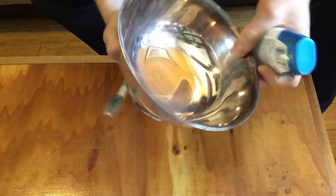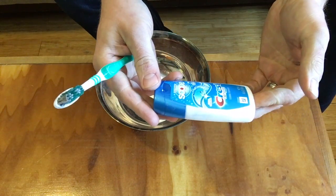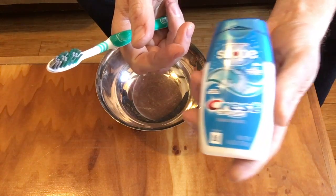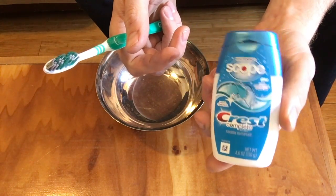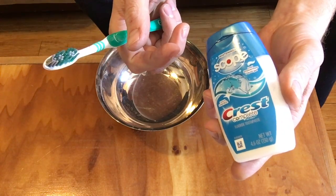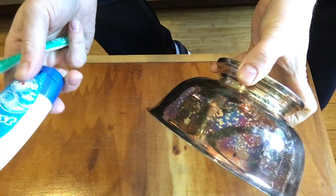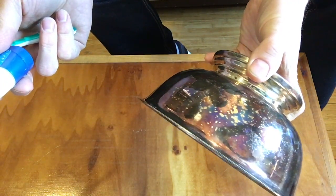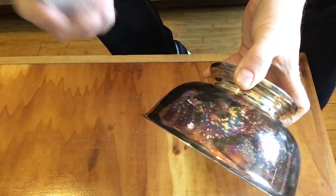All right, so here's my bowl. This is just from my bathroom. It's a Crest Sculpt Whitening Complete, which I certainly need because I'm a coffee and red wine lover. So I'm going to take this, liberally squeeze it out on this tarnished area right here. Listen to that. Nice tone.